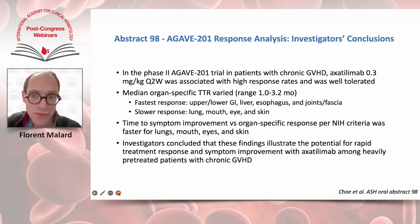So to conclude, what do they conclude during the presentation in this phase 2 study? The use of axatilimab at 0.3 milligram per kilo every 2 weeks was associated with a high response rate and was well tolerated. We have a median organ-specific time to response that were different, 1 up to 3 months. Fastest response with the GI, the liver, the esophagus, and the joint and fascia. It takes more time for the lungs, the mouth, the eyes, and the skin. The time to the symptom improvement versus organ-specific improvement was faster for the lungs, the mouth, the eyes, and the skin.